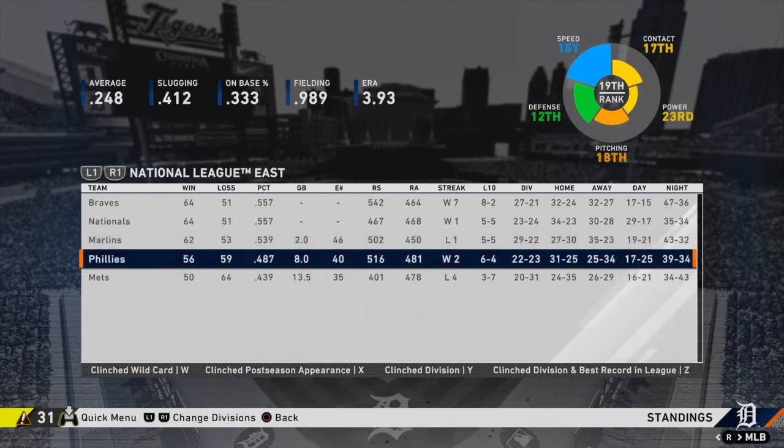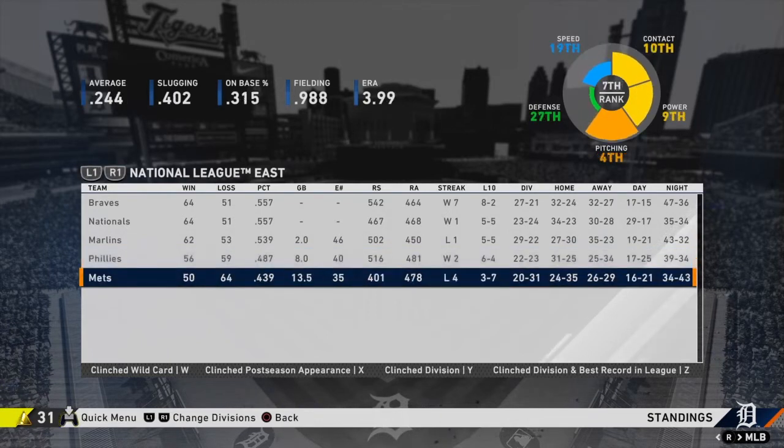The Phillies are 56 and 59. They've won their last 2 games. They're 8 games back of the division lead, and the Mets are 50 and 64, 13 and a half games back. They've lost their last 4 games, and they've also lost 7 of their last 10.